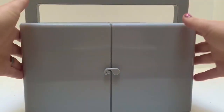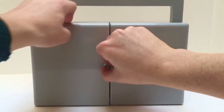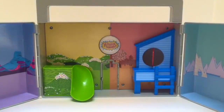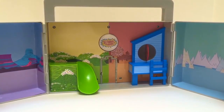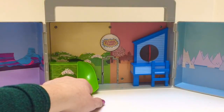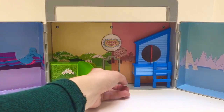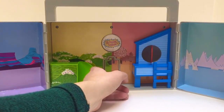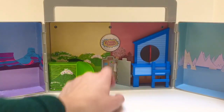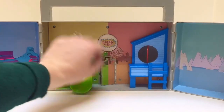So the boombox opens from the back. Let's unhook the latch and open up Gabba Gabba land. And look, there's a slide for Fufa. And there's also a little secret door in the boombox. There's the sound room. That's where all the controls of the music are.